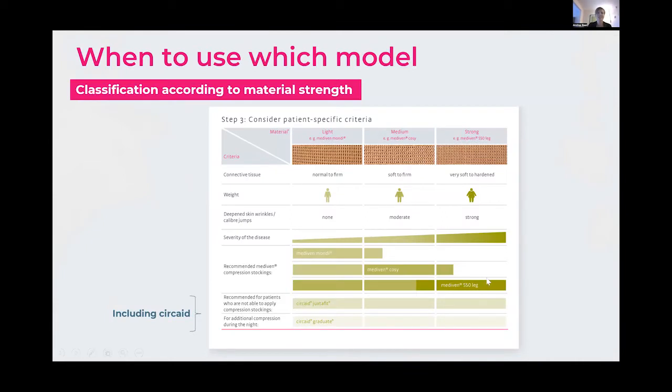Good. The next one here is to just explain this a little bit further. So when to choose what material, and it's key that you as a user, but also your fitter of choice or your trusted fitter, choose the right product. So here again, you can see that light material, which is our Mondi, for connective tissues, normal to firm, weight fairly normal. And if you are looking at skin folds, it is for next to no skin folds. Otherwise, it would sink in and potentially create some discomfort. And for severity of the lymphatic disease, stage 1.